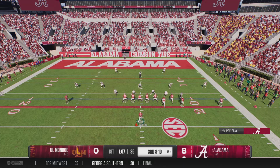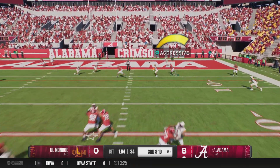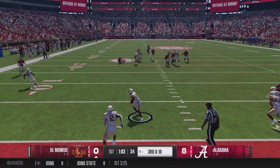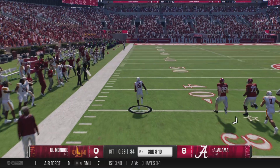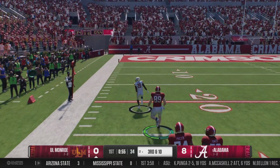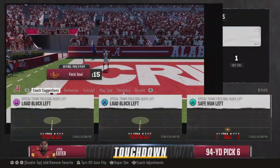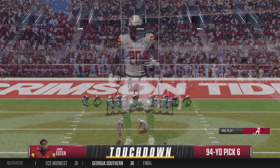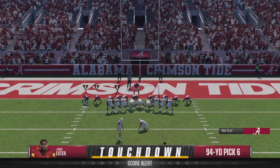It'll be 3rd down. They line up, and it is a long way to the sticks from here. Fires into traffic, intercepted. Got room on the return. The 40, inside the 30, inside the 10. Touchdown, Warhawks. The defense puts 6 on the board with a big-time interception return.